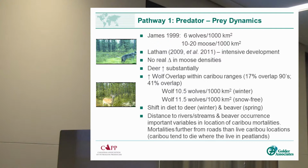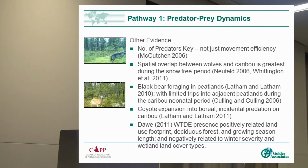And the wolf number changes are quite extensive. We've gone from 6 wolves to 10 to 11 wolves per 1,000 square kilometers in that system over a 10-year period. There's been a shift in diet of those wolves to deer in the winter and beaver in the spring. Distance to rivers and streams and beaver occurrence were important variables in the location of caribou mortality. So as I mentioned, caribou are tending to die where they live in the peatlands.